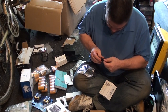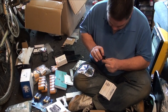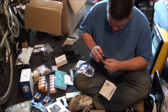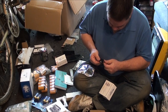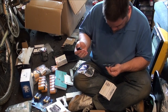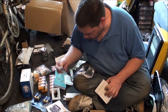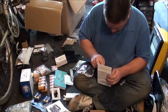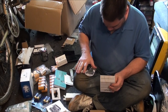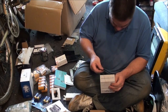No, I'm absolutely clueless. It's just a little padlock. Okay. Plug the USB in, I suppose, and see if it does anything.